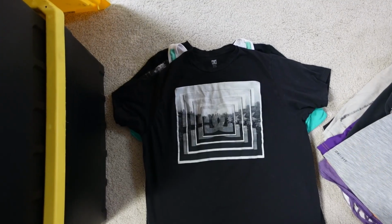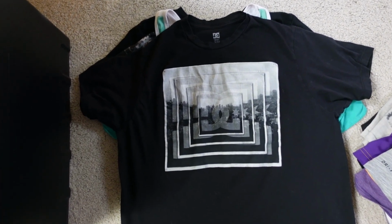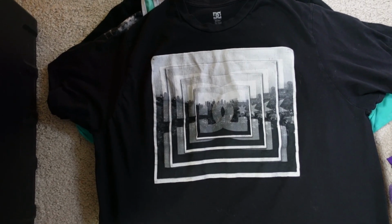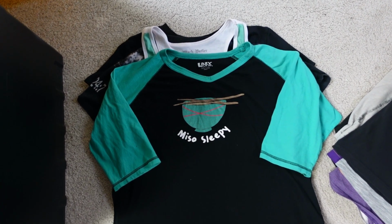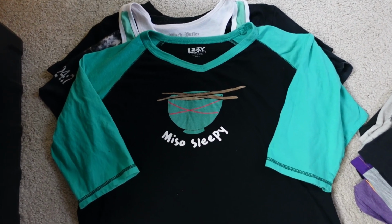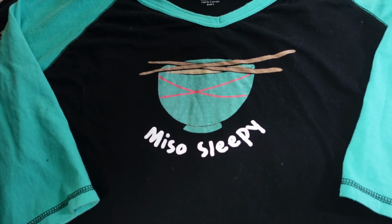So this next one, not quite as well known as that Nike swoosh, but if you're a skateboarder, you probably realize this is a well-known graphic as well. This is a DC skateboarding graphic, a t-shirt, black with the gray and white. So this next one is kind of another funny graphic t-shirt. It's a Lazy One brand, size large. It's Miso Sleepy. Miso Sleepy. It has a little bit of a miso soup bowl there, and so the double entendre in this one.